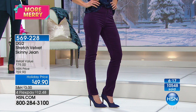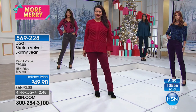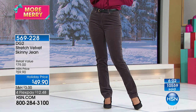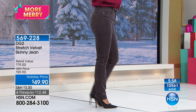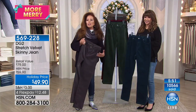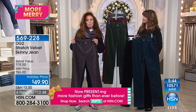But guess what? When you have a fabulous workhorse, basic pair of cotton velveteen stretch jeans, no one's going to say that, because every top you put with it, every piece of jewelry or accessory like a special scarf is going to make this the basis of your outfit, and it's going to look new all over again. That to me is practicality. That to me is good fashion money invested.